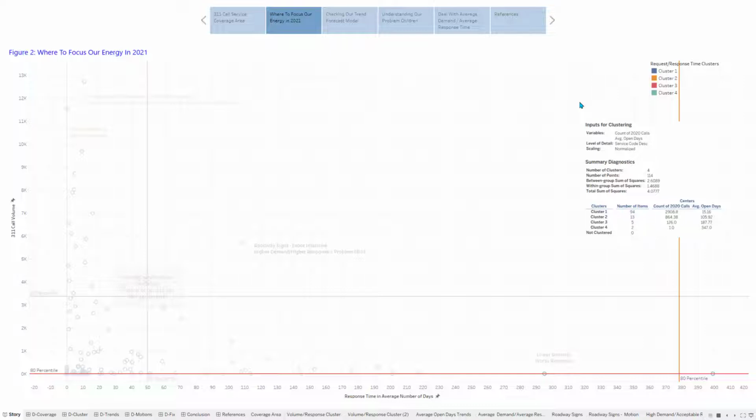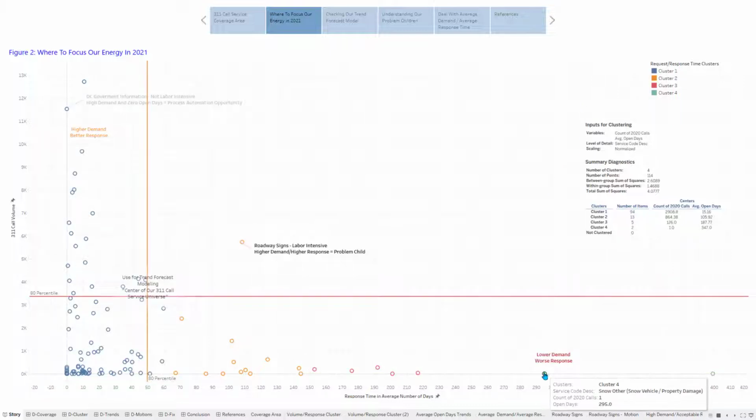For example, we could see a lower demand, worse response outlier, and we could see our higher demand, better response time outliers. For example, DC government information requests totaled 11,537, yet the number of open days was 0. From this, we can infer that this service is not labor intensive. In contrast, calls for roadway signs totaled 5,736 with 108 open days on average. We will use several services from the center of our 311 call center universe to validate a trend forecast model.